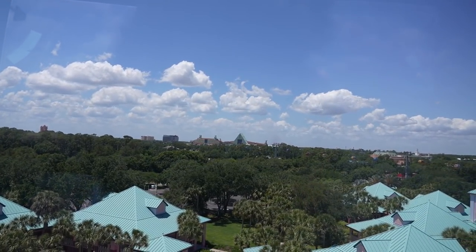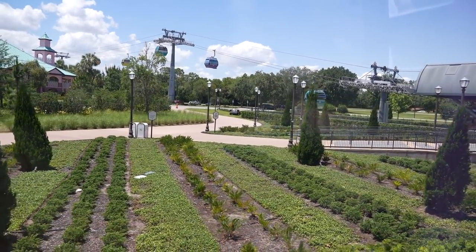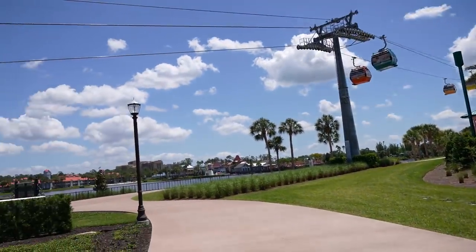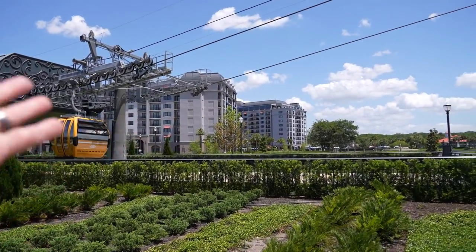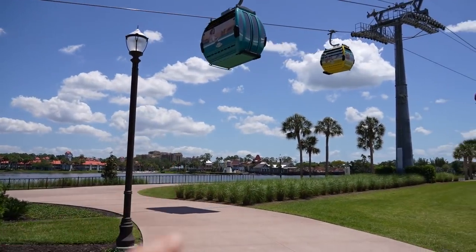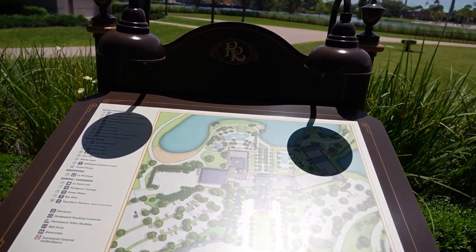I think we'll just grab a bus from Riviera back to Disney Springs. Okay, that wasn't so bad. It's like 2 minutes, 3 minutes. As a matter of fact, if you're closest to the Skyliner station at Caribbean Beach, it might actually be easier to go to Riviera for breakfast and lunch and dinner and things like that than it would be to go all the way over to Centertown over there. And just like that, from Caribbean Beach, here we are, the Riviera Resort.